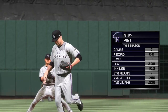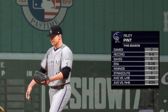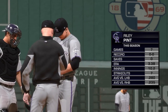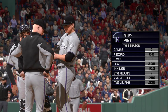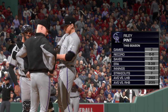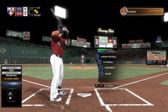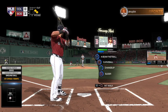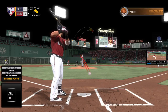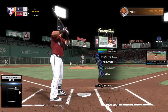Number 16 enters from the bullpen to do the pitching. Number 16. Getting a few steps off second there. Now the pitch. Lays off 1-0.